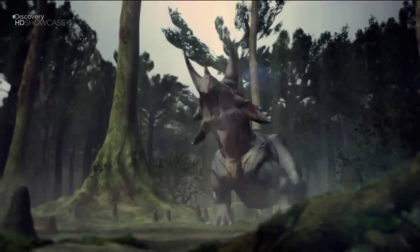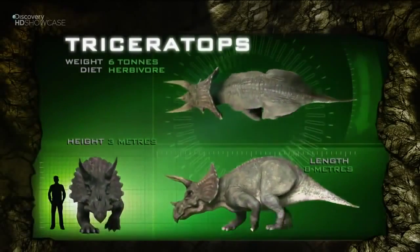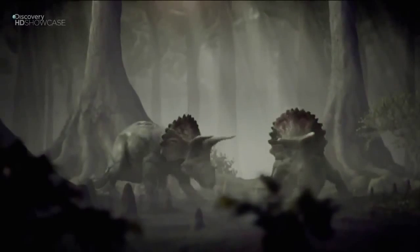That's the most dangerous challenge that any big carnivore ever faced, the swinging head of Triceratops. It's like a gigantic white rhinoceros on steroids. 26 feet long and 10 feet tall, a full-grown Triceratops can reach 6 tons in weight. If there's an animal whose scent would frighten a T-Rex, it's Triceratops.